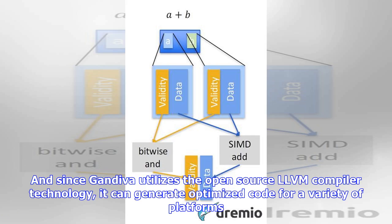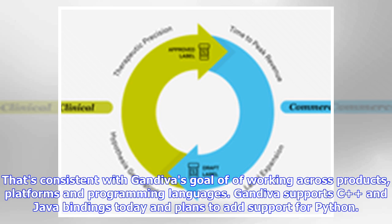And since Gandiva utilizes the open-source LLVM compiler technology, it can generate optimized code for a variety of platforms. That's consistent with Gandiva's goal of working across products, platforms and programming languages. Gandiva supports C++ and Java bindings today and plans to add support for Python.